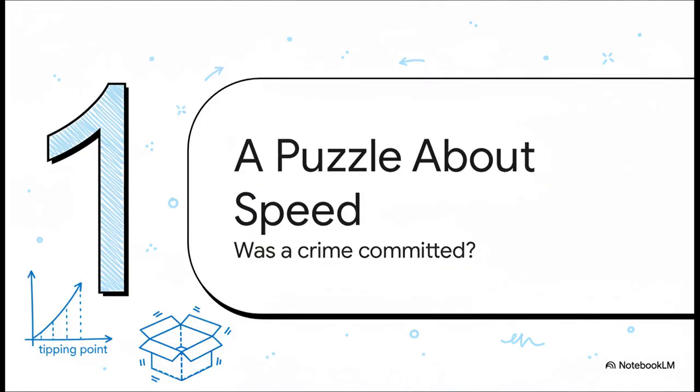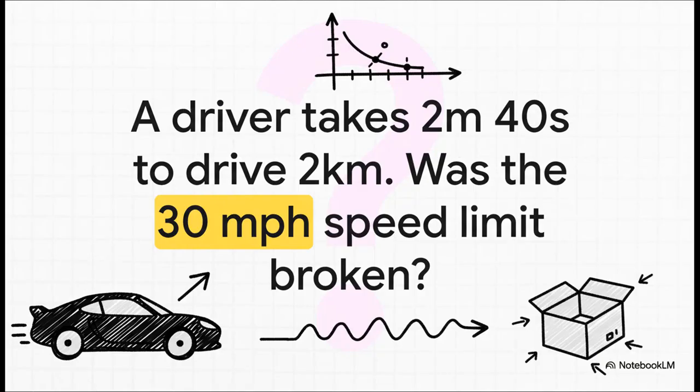All right, first things first, time to put on your detective hat. We've got a situation on our hands, and we need to figure out if somebody actually broke the law. Okay, here's the case file. The journey is 2 kilometers long. The time it took was exactly 2 minutes and 40 seconds. And the speed limit? It's a strict 30 miles per hour. So based on just this information, can we write a ticket?